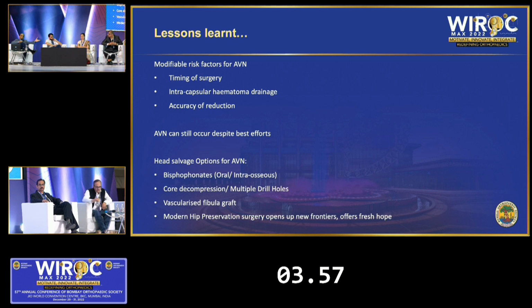I think it's very important to catch them pre-collapse. I think the earlier you diagnose it, I think it's important. You keep them on delayed weight bearing. I think that's one role that has something to play. You can do multiple drillings sometimes. You can inject ibandronate or zoledronate, whatever's available.